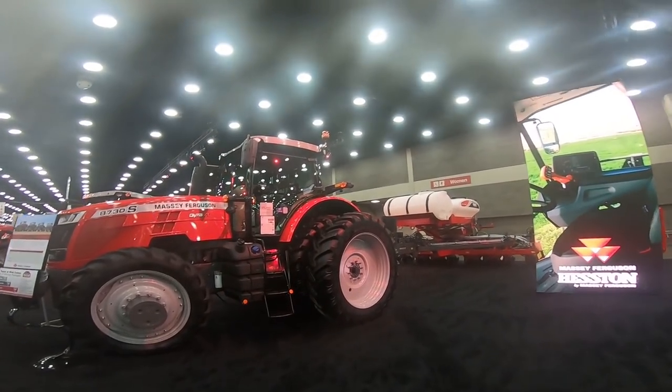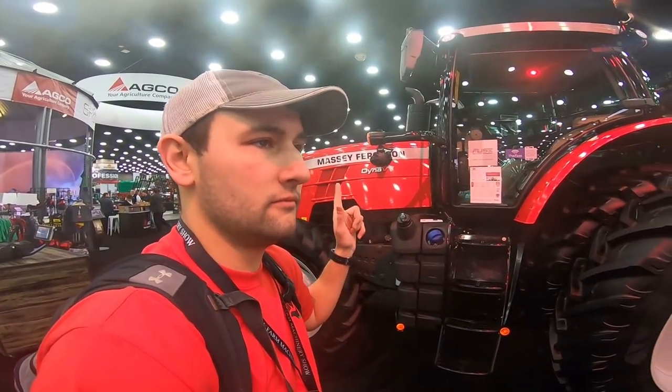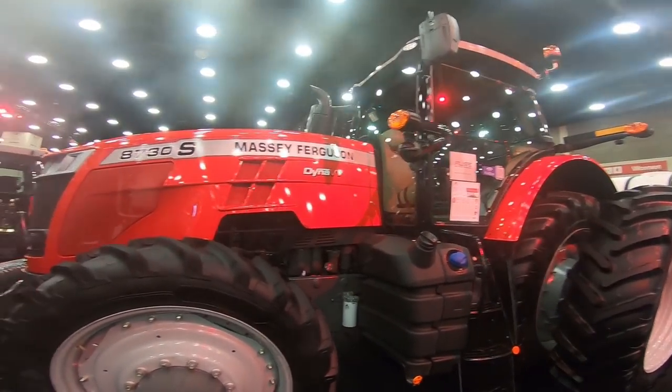So I haven't toyed around in the Massey's booth at all. I've never actually driven a major row crop tractor of Massey's. Have you guys ever tried them before? Especially the new S series. I've heard decent things about them, but A, there's just not a ton of them in my area. There is a dealer for them, but I don't even think there's an S series in my area. So what do you guys think?